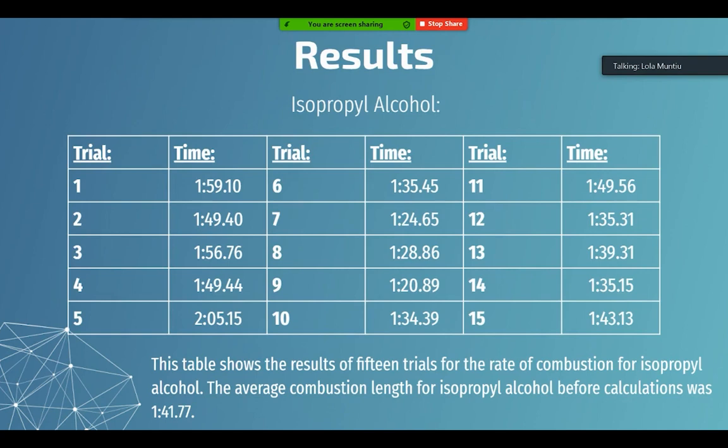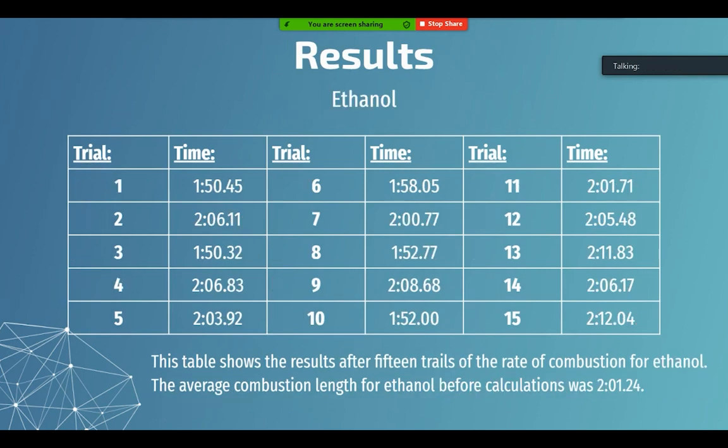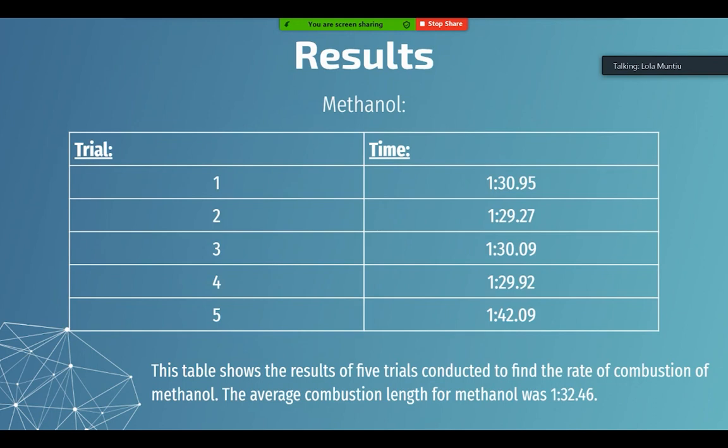We did 15 trials, and the average combustion length was 1 minute and 41 seconds. These are the results for the ethanol. We also did 15 trials, and the average length of combustion was 2 minutes and 1.24 seconds. And for methanol, we did only 5 trials because the times are more consistent. The average length of combustion was 1 minute, 32 seconds.